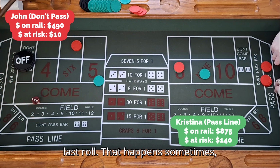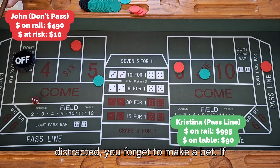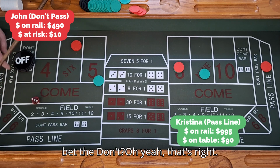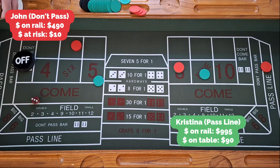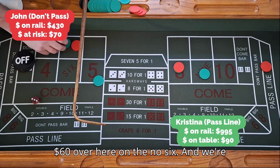Happy that I missed the last roll. That happens sometimes. You order a drink or something, or you get distracted, you forget to make a bet. If you're tipping the dealers, they'll remind you that, hey, sir, did you want to bet the don't? Oh, yeah, that's right. So I'm going to lay my 60 over here on the no 6.